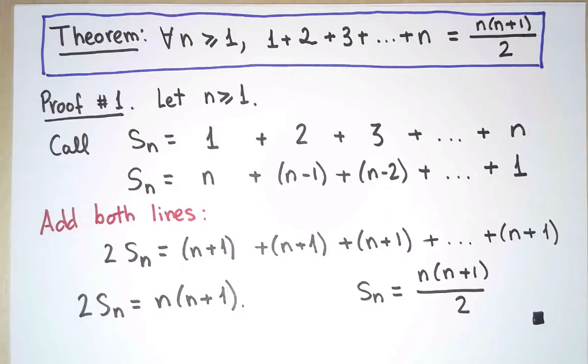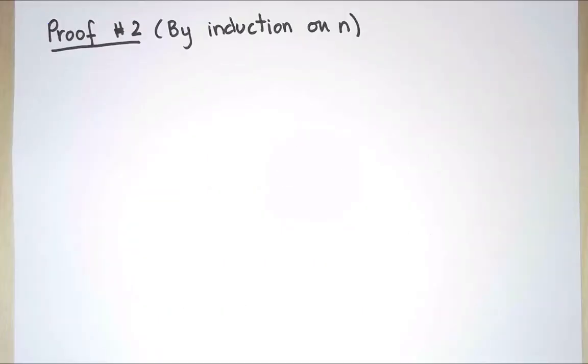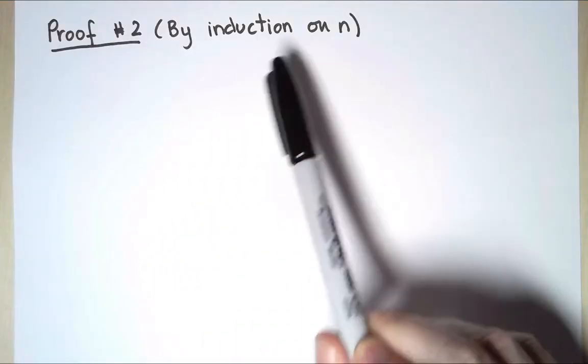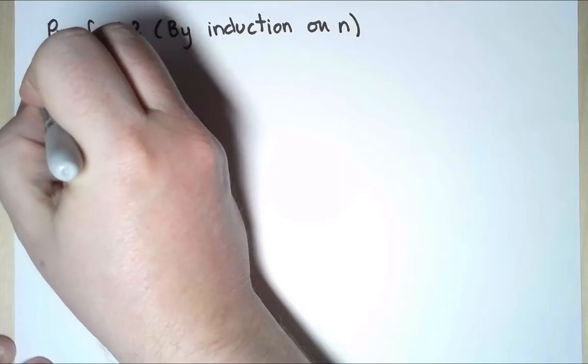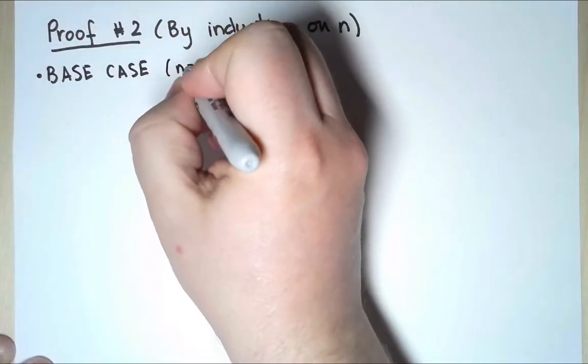Now, if we prefer, we can also try to do a proof by induction. It's a statement that depends on n, so it's prepared for it. That's going to be my second proof. I have written explicitly that this is a proof by induction, since otherwise my reader will not know what I am doing. Like all proofs by induction, it has two parts. First is the base case. For this theorem, n equals 1.